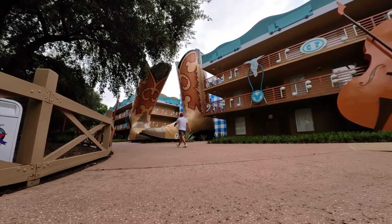All right, you guys, I just realized on the boots, there's a hidden Mickey at the bottom here. See it? Head, ear, ear. Same thing on the other boot. And then they have the same thing on the other side over there too. They're two buildings, so it's the exact same thing on both sides. Not a fan of that. I wish it was a little bit different, but it definitely gets the job done.